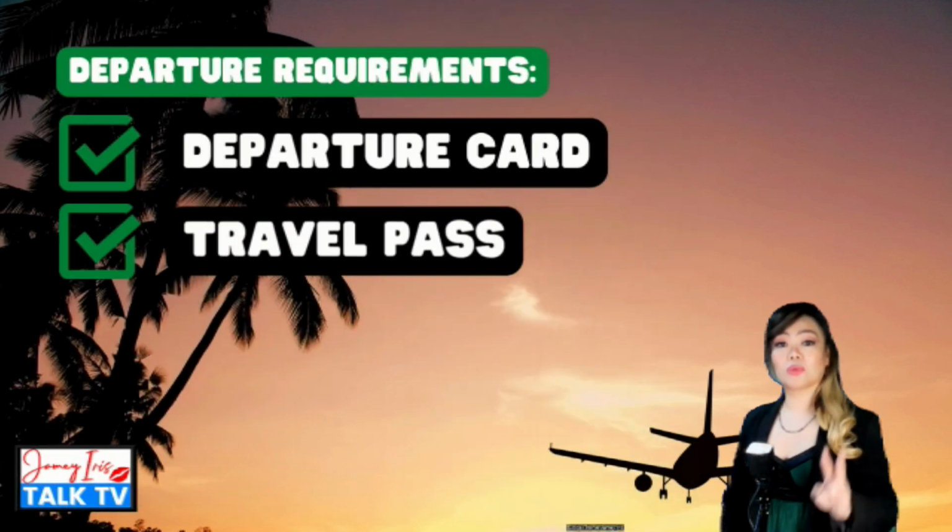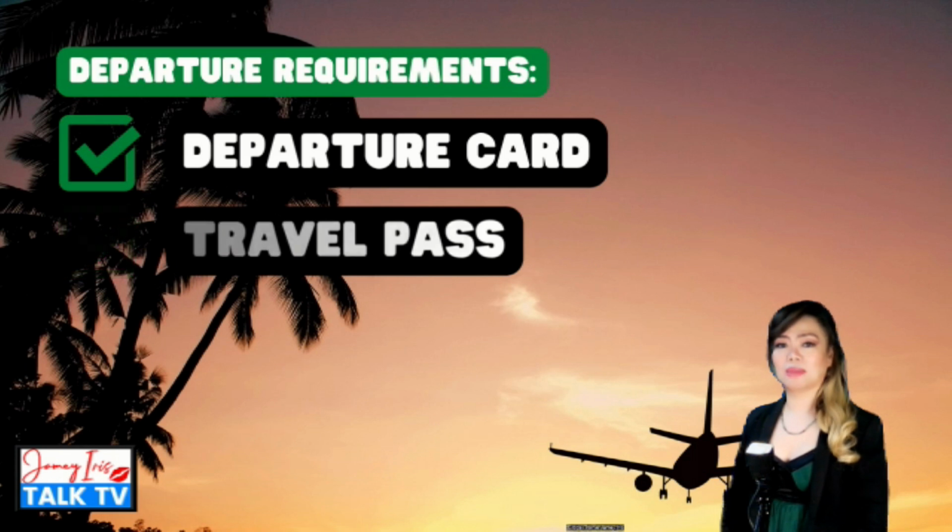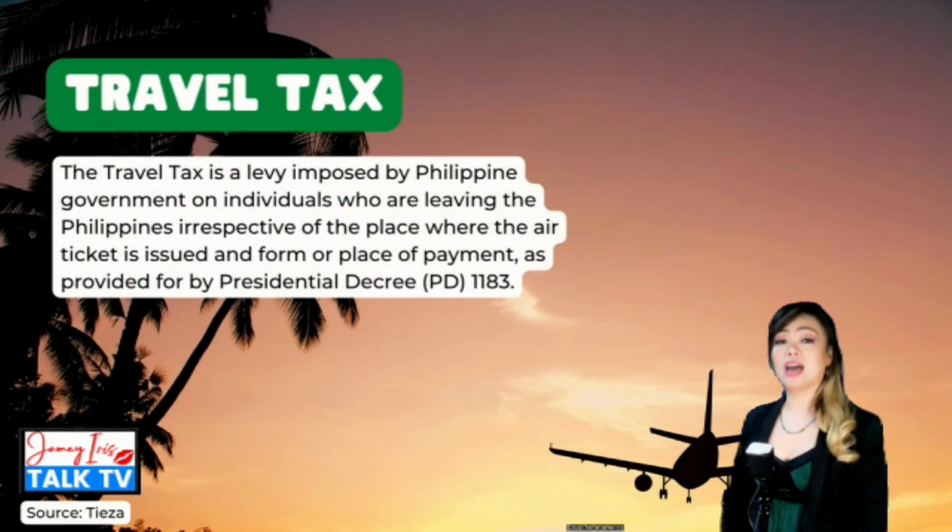And then a second one, let's talk about travel tax. I believe a lot of you are very familiar with travel tax. Now, this is from the Philippine Airlines.com FAQ. It says that the travel tax is a levy imposed by the Philippine government on individuals who are leaving the Philippines, irrespective of the place where the air ticket is issued and the form or place of payment as provided by the Presidential Decree 1183.